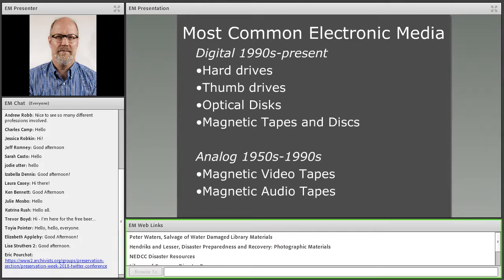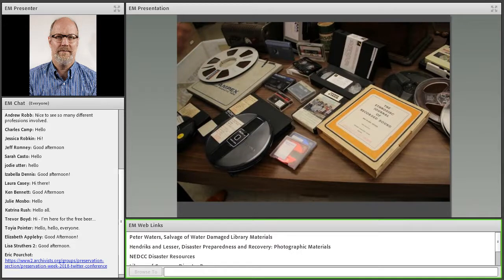They're very sensitive to water, but for very different reasons than photographs. They're sensitive to water in that typically all of these have some sort of metallic component. There's a metal pigment in a binder on magnetic tapes. You have components of these devices that are metal, like hard drives, that if they get wet, they can corrode and make them very difficult to retrieve.